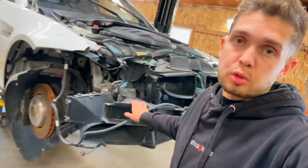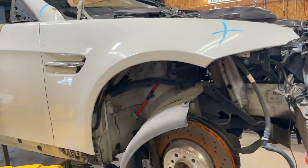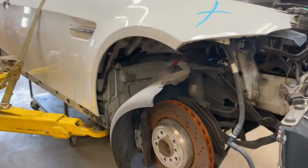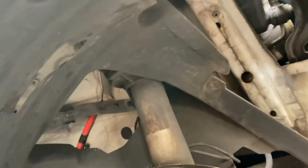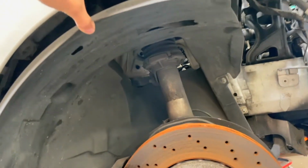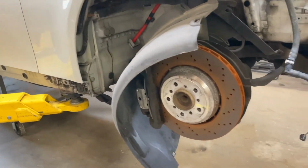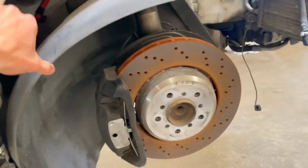So in the front we didn't do anything, just removed the wheels, and those fender liners are unique for the M3 because we have wider fenders. This fender unfortunately has been damaged, but we will still keep the fender liner. And it's one piece, so to remove the fender liner you will need to take out the strut. Brakes, rotors and calipers: the caliper looks similar to the 335, but the rotor should be different. I will need to check on that and I will let you know.